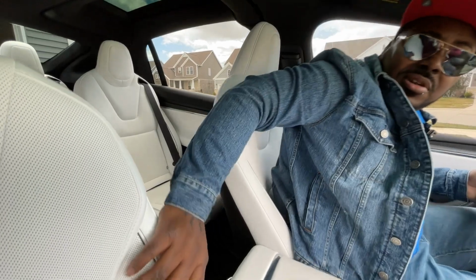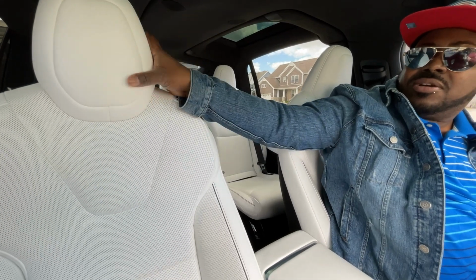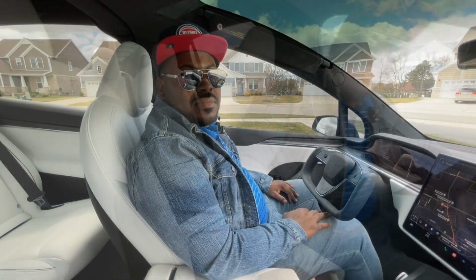And the bolstering on this puppy, oh my God, man. They hug your bottom and back so nice. And I'm a big guy. I'm like 254, so I know. But it's definitely comfortable. Headrest and everything, even though they don't move up and down, but it's nice. They're kind of like leather racing seats almost. Everybody gets a racing seat.